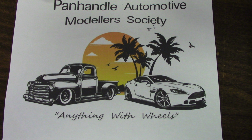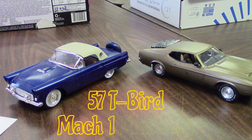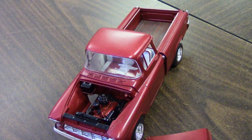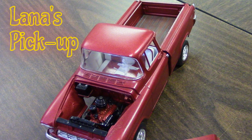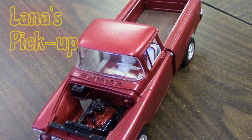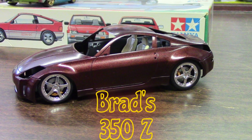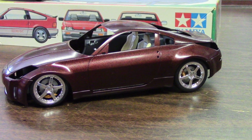Today we're doing a show and tell of the builds that were brought to our meeting of the Panhandle Automotive Modeling Society, or P.A.M.S. for short. At the Blue Angels Model Fest last September, a couple of us realized that there were no automotive model groups in the Pensacola area. No place to get new ideas and learn new techniques and of course show off our builds. So we decided to fix that situation.